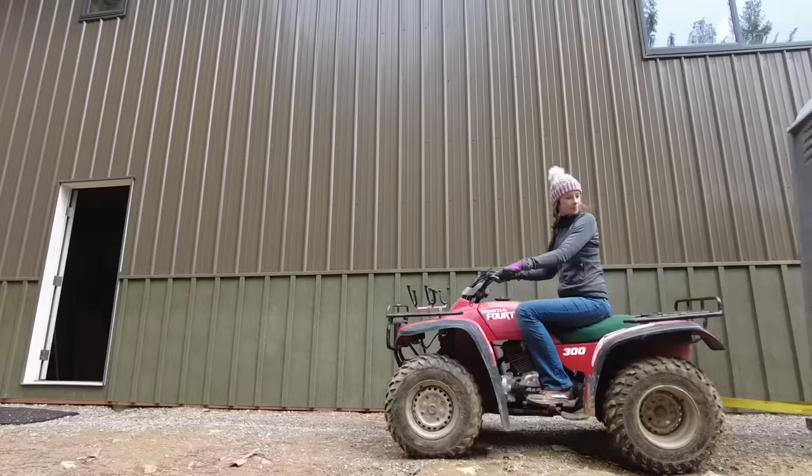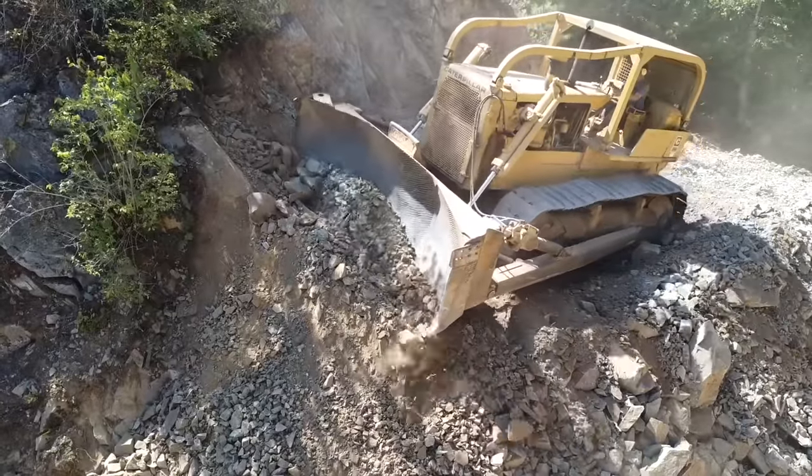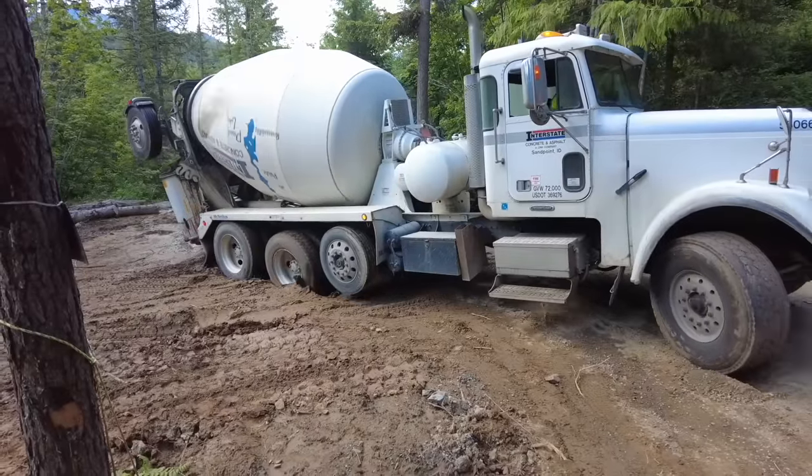And then last summer, after doing a whole bunch of road improvements, we were actually able to get a porta potty up here, and things got way easier for us because now instead of me having to deal with our poop, the septic company was coming up here and servicing our unit once a week. Over the summer, it got pretty smelly in there, but we had other priorities. We had a road to build, we had concrete to get poured, we had a building to build. So we were just never able to prioritize our bathroom until today.